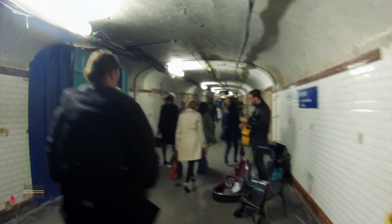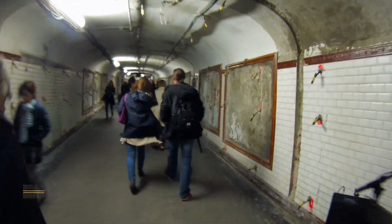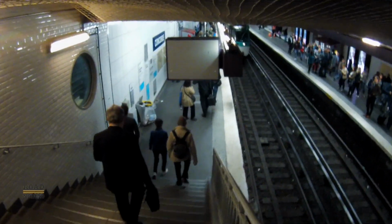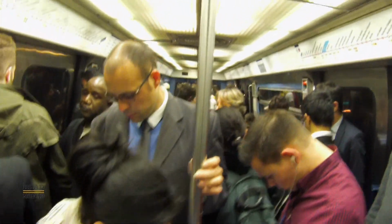We walk along the long and sometimes not so attractive corridors. I think we are beginning to get the hang of the public transportation system here. At this time of the day, it is pretty busy. It must be rush hour.